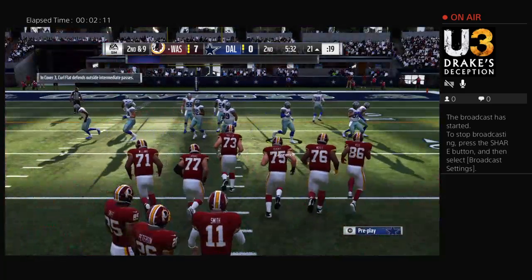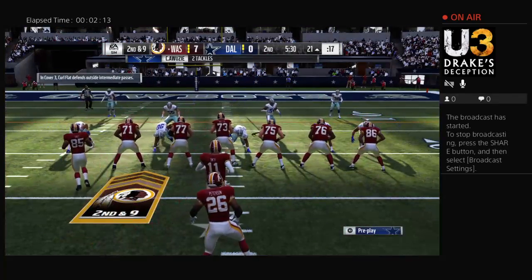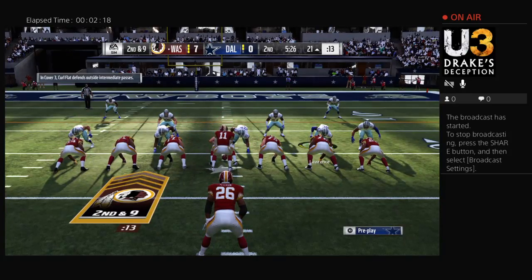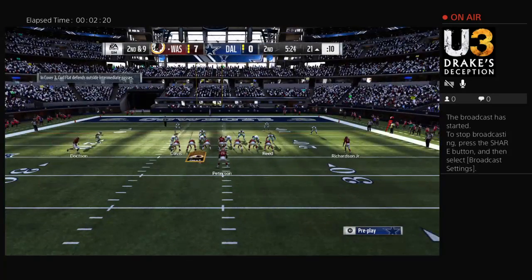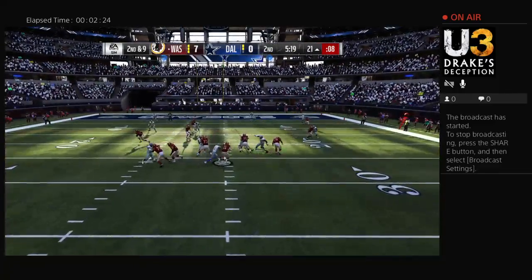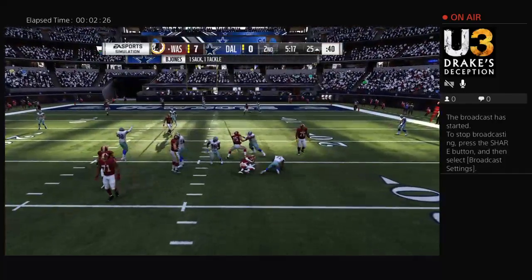One thing you're hoping for when you run drag routes, you're able to hit a receiver in stride, and he can pick up a lot of yardage after the catch. But in this situation, the defense was effective, able to stop him before he could get a good head of steam going. Smith. Blitz coming, and down he goes.